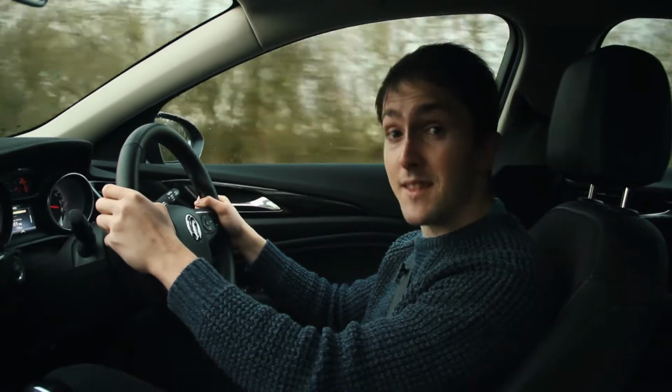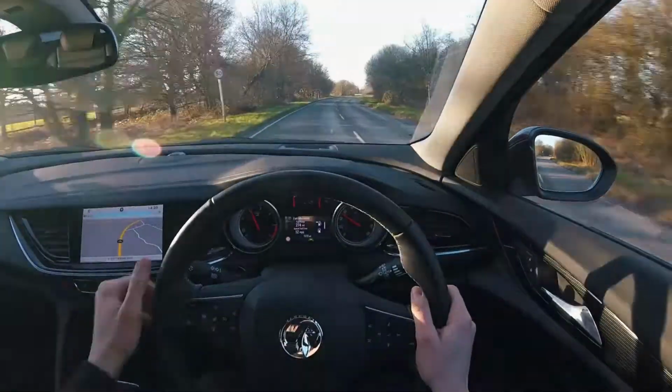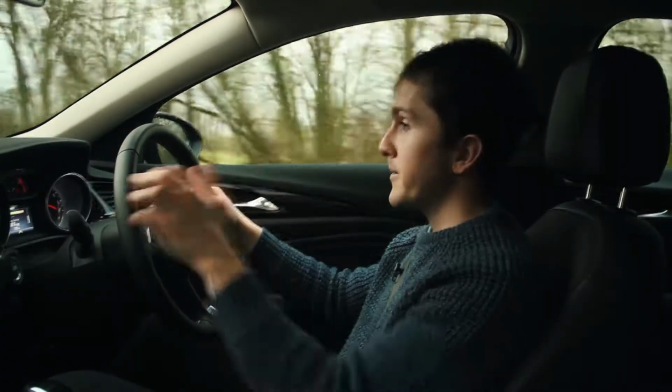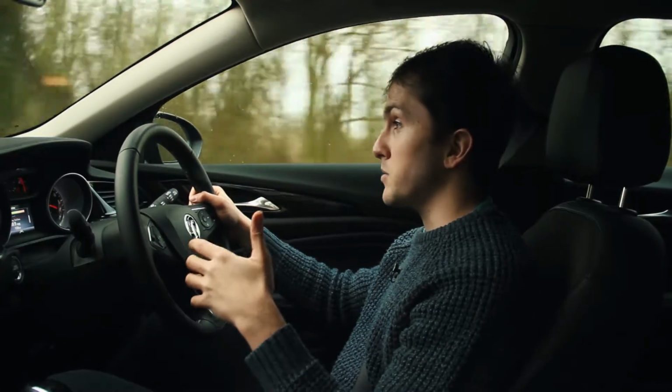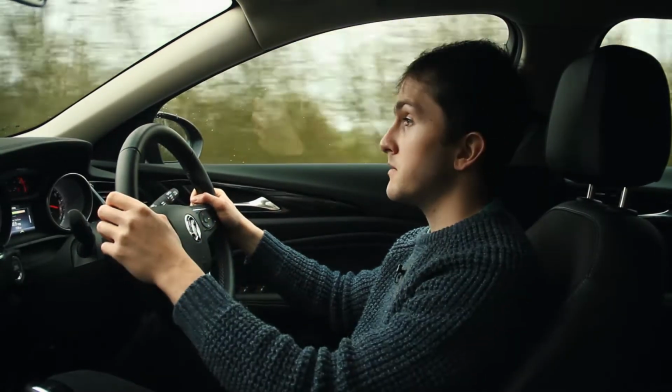£10,000 less. Now the first thing I noticed, apart from the fact that it's a very big car and this one doesn't have a reversing camera, which is great, is the fact that it just rides very smoothly. It's surprisingly comfortable, and actually I think it probably rides slightly better than the standard Sports Tourer.